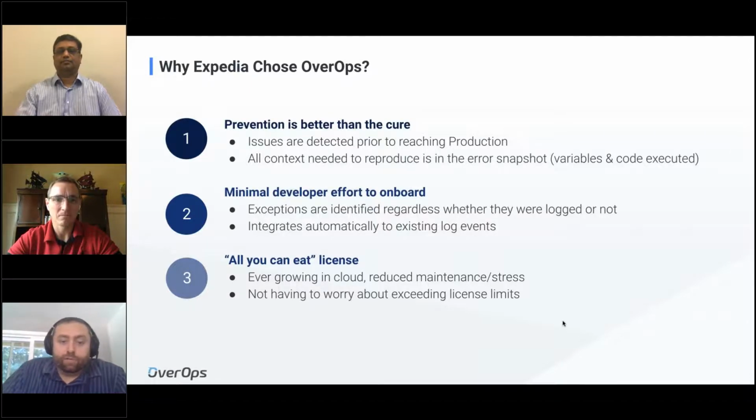The minimal effort for a developer to onboard, getting back to that engineering triangle, speed versus quality. If I'm introducing quality, I cannot disrupt the speed that developers are able to create new features, right? So it's got to be that trade-off.